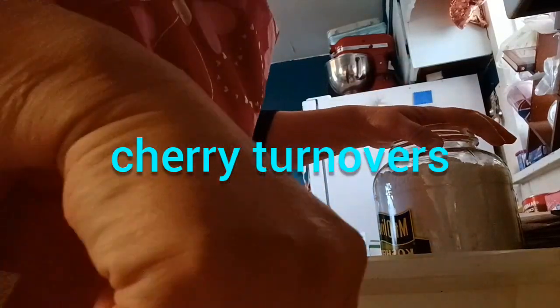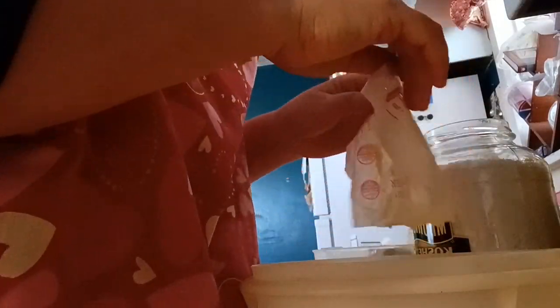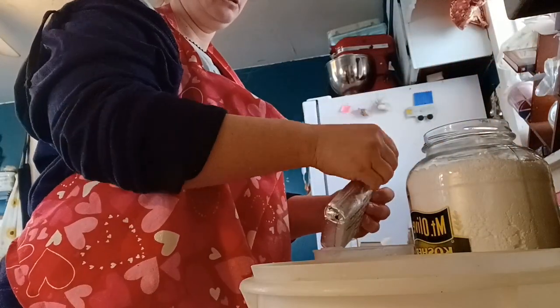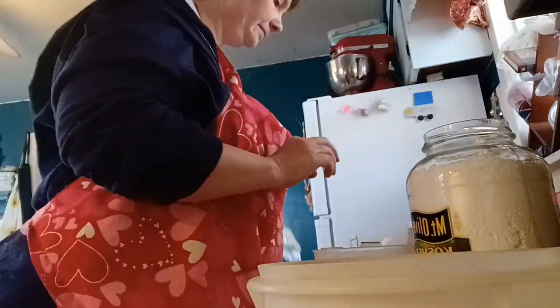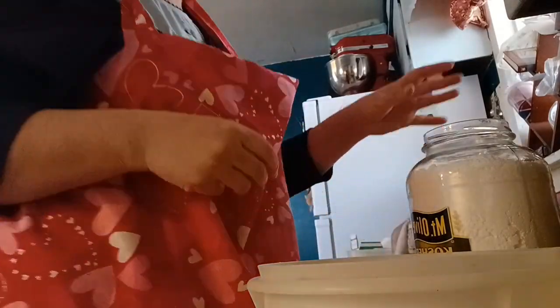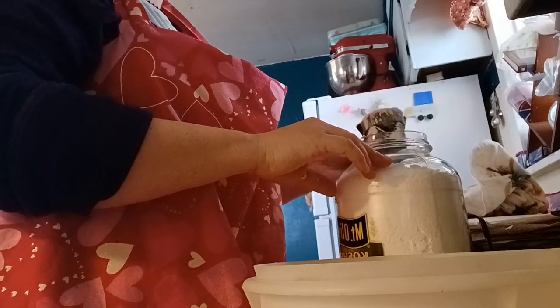This next recipe, I'm going to be making some mini cherry turnovers. I love these because they are so easy to make. So what I am doing is in a bowl, I am taking 1 cup of butter softened and 1 package of cream cheese that I also softened in the water. And then I'm going to be taking 1/3 cup of powdered sugar, and I'm going to get that mixed nice and smooth.